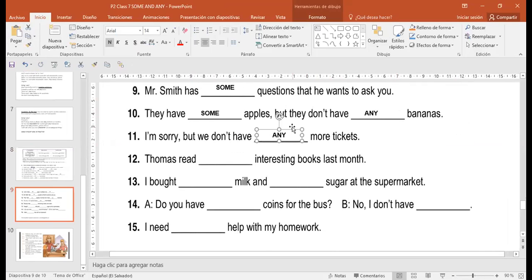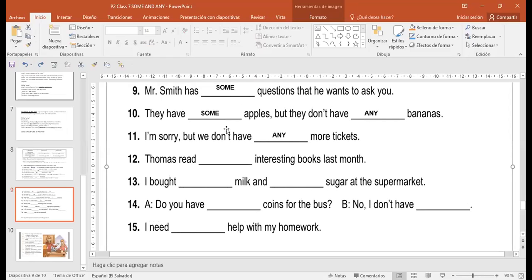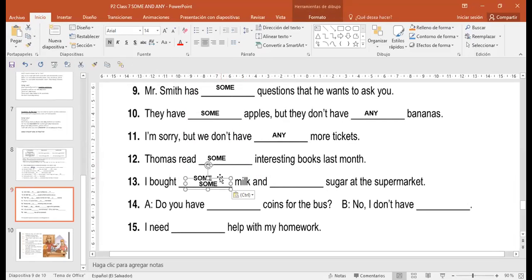Thomas read interesting books last month. Some, right? Because it's an affirmative sentence. Okay. So, ay. Está bien sensible mi mouse y no tengo mi mouse auxiliar, así que me van a disculpar. Okay, I bought milk and sugar at the supermarket. Okay, in both cases, right? En ambos casos, ¿verdad? Okay. In both cases. Do you have coins for the bus? Some. It's a question. Any. Okay. Do you have any coins for the bus?